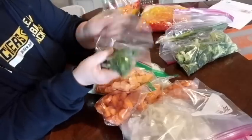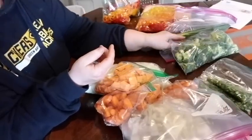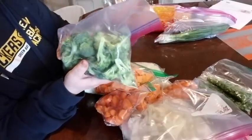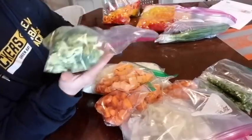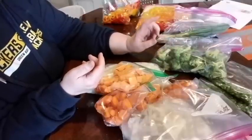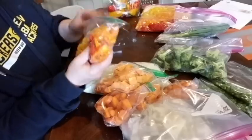These are jalapeno peppers chopped up, 1 each. I need them for 2 different meals. Broccoli, this is just for roasting, just for a separate dinner. I don't think any of my recipes calls for broccoli that I can remember, but I could be wrong.